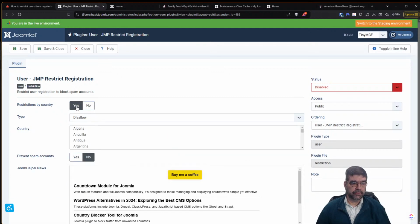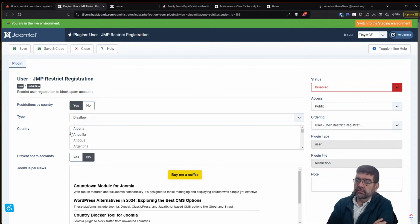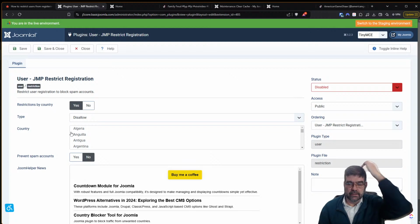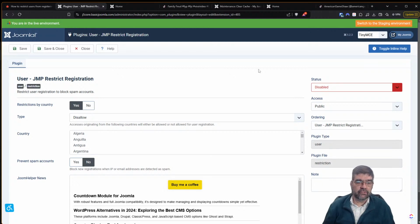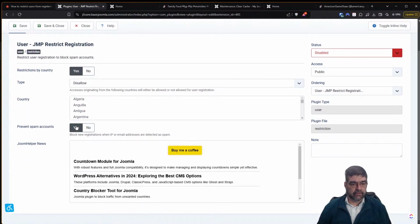Do not allow people to create accounts from these countries. Now this is a little bit trickier. I wonder how it would handle, for instance, Gmail. Someone in Algeria. Well, I guess if... Interesting question. Access is originating... Okay, so this just blocks it from user registration. Interesting. Prevent spam accounts. If I say yes. Block.